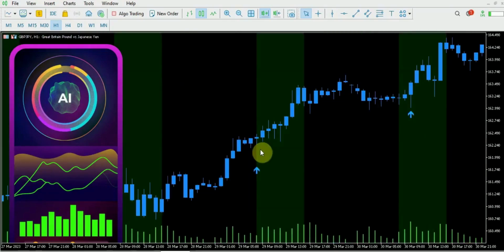So the strategy is, if we see a buy alert, for example, right here, what we'd want to do in this case is to wait for this candle here to close, all right? This bar here to close, and then we'll enter on the next candle. Okay, so you can set a take profit of 20 pips or 50 pips. It's really dependent on you and what you want to take from the market at that particular day, all right?